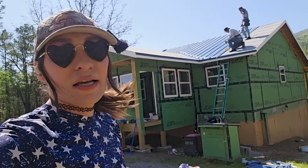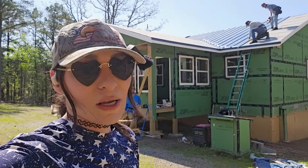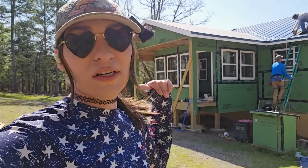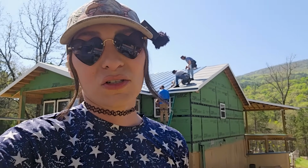Let me tell you what, guys, working on those valleys right there, it's been something. Every single one of those pieces has to be measured and then brought down, the measurements brought down here. We got to pick it out of the basket, and then we got to put the lines on metal, and then we got to cut and hem and bend and prepare each individual piece for those valley sections. It's definitely a long process, but with the standing seam metal, that's what it takes in order to have your fasteners completely secured and out of the elements.